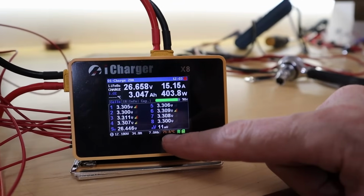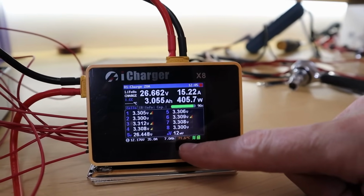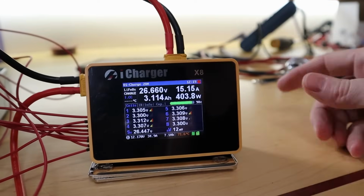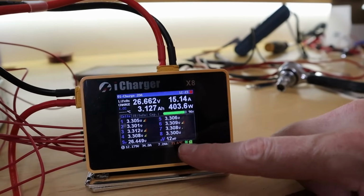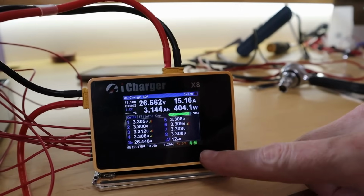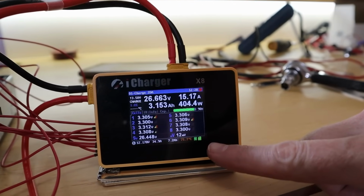That's 71 degrees Celsius, though. That does worry me. But again, I'm assuming this charger's smart enough to reduce its output if it starts to get too hot. But I'll definitely not leave this charging unattended.